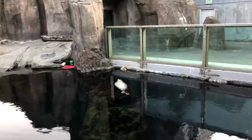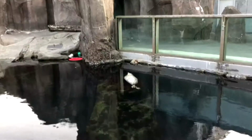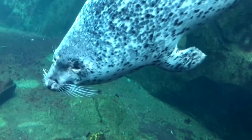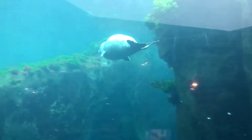Here we found a wonderful seal friend, cute as can be. He was lying on a rock taking a quick rest, but as we headed downstairs, he came to greet us with a happy smile. Look how cute! He loves attention. Oh my. This is perfect. Goodbye, old friend.